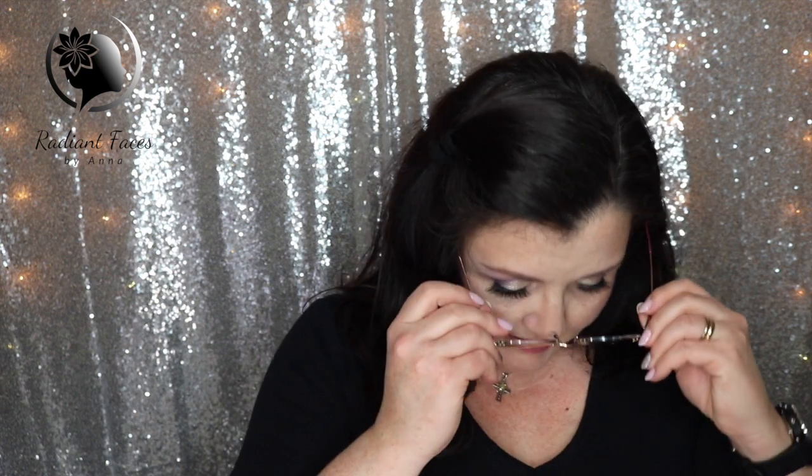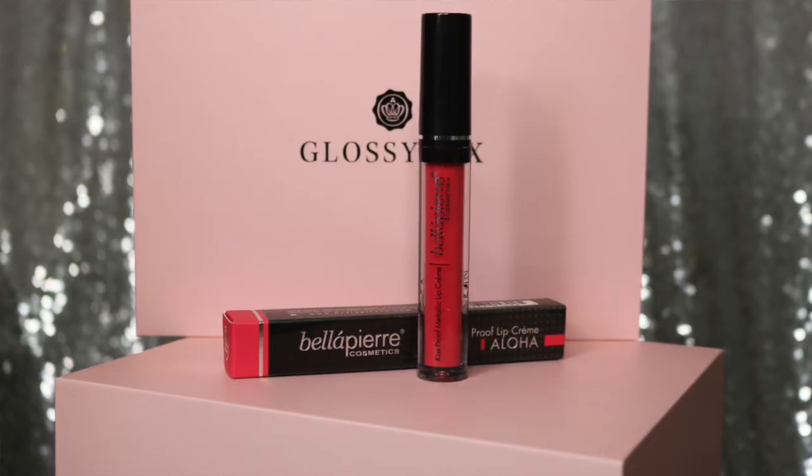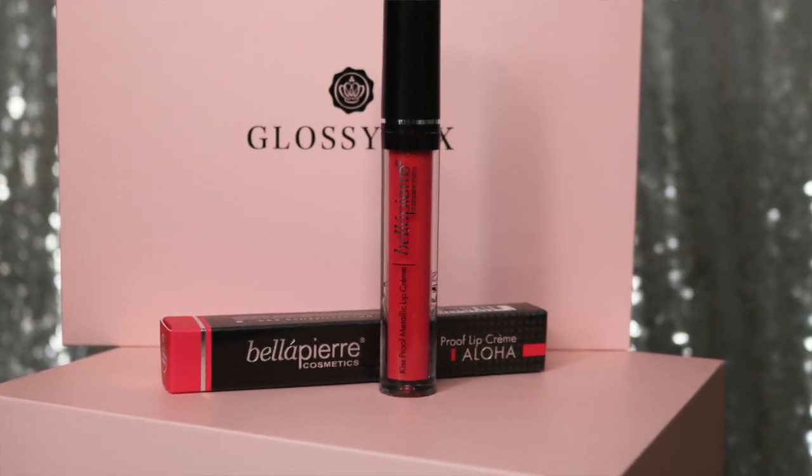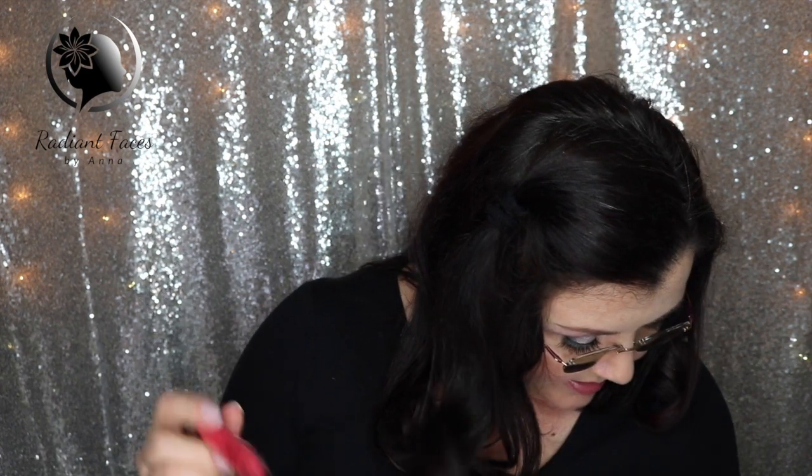Right, next on the list, let's have a look. I've got another... ooh, Bella Pierre Cosmetics Kiss Proof Lip Cream, or creme, in Aloha. This is a full-size product, so this retails for £20. So you've made your money back straight there because my box only cost me £10. It's like a kind of corally ready pink colour.